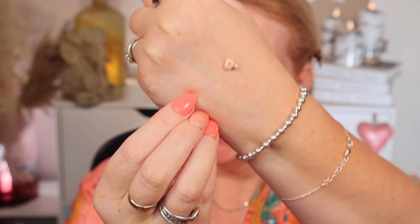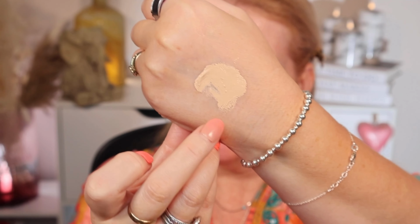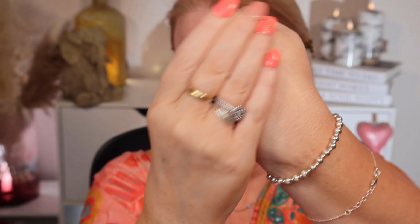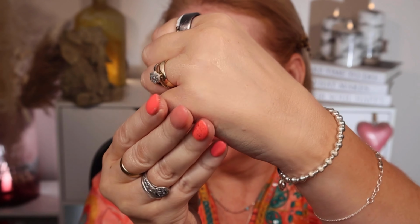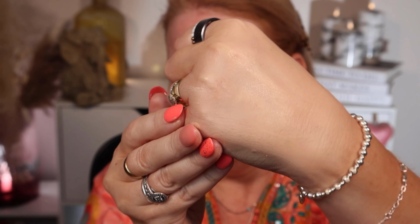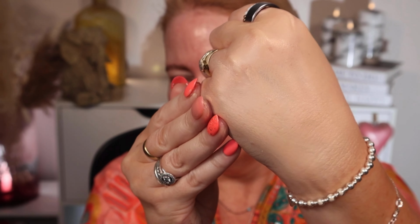So here is the CC Cream. You can see it's a very thick formula. I'm rubbing this into my hand, and you can see it's giving me a lot of coverage. It's extremely full coverage, it really is, but look how it's just gone straight into my skin. It just blends out beautifully. It's a lovely, lovely formula.